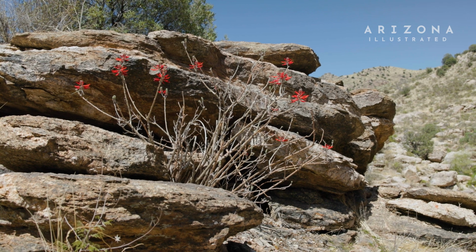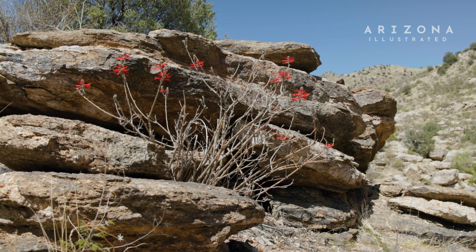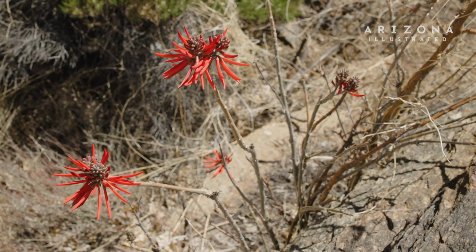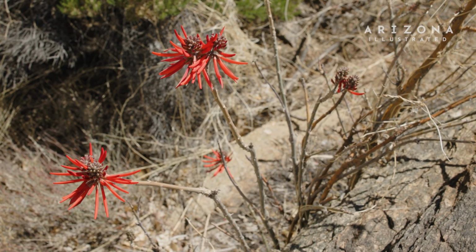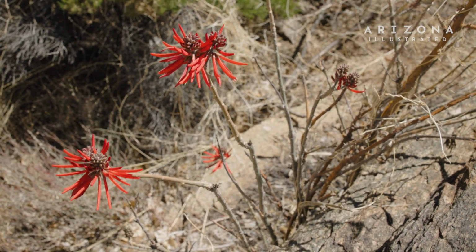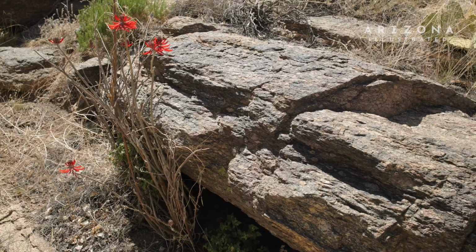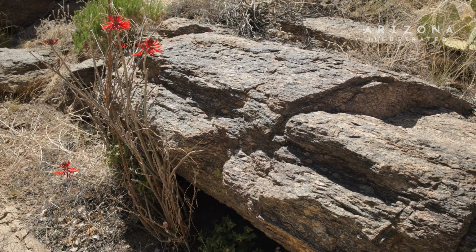The coral bean looks like a bunch of dead sticks for sometimes 9 months a year. And then in the spring, it explodes into these wild blossoms. After that, it leaves out and sometimes only has leaves for a few months out of the year.